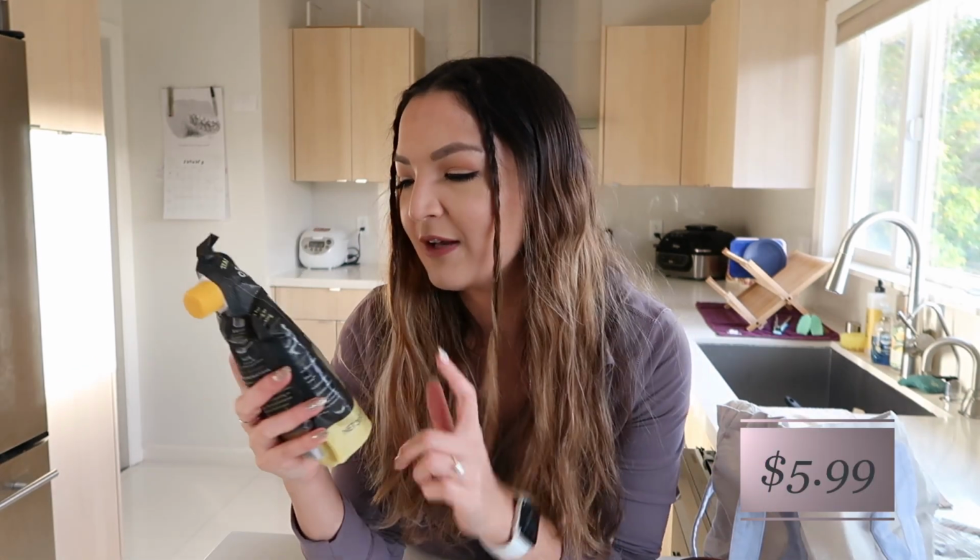Pretty sure this is a fairly new item. I haven't seen it for that long. This is the organic bone broth made from free-range chicken bones. This is really good, really high quality bone broth, and it's just so convenient that Trader Joe's carries this.